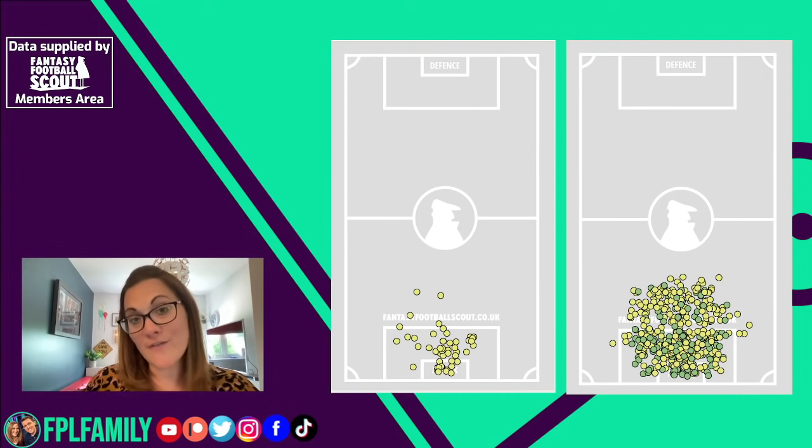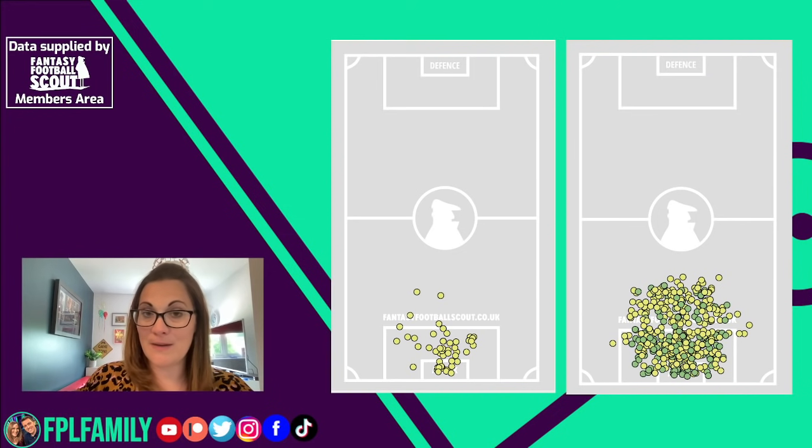Arsenal scored 55 goals and the first graphic that you can see shows where those goals came from. 50 of the 55 goals came from inside the penalty box, with just 5 coming from outside the box. That is the second lowest number of goals scored outside the box across the whole division last year. The other graphic shows the goals alongside the assists, 38 assists and 13 fantasy assists.